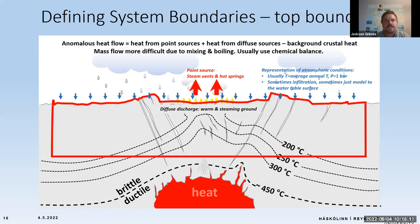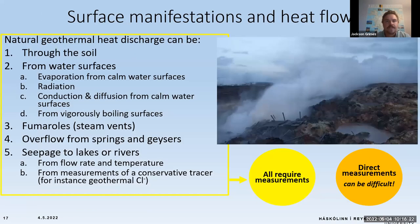This is the process, as you can see, where the water comes in through the fractured rock or into the top boundary, and then comes back out at the point source. Point source measurements can be taken where surface manifestations occur. Natural geothermal heat discharges occur through the soil, from water surfaces, thermal soils, springs, geysers, and seepage into lakes or rivers. Of course, all of these require measurements, and sometimes it's difficult to actually get to these sites.